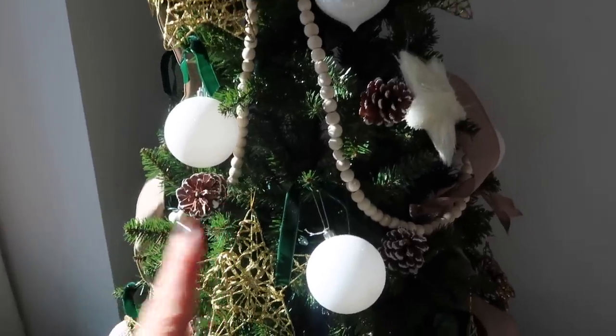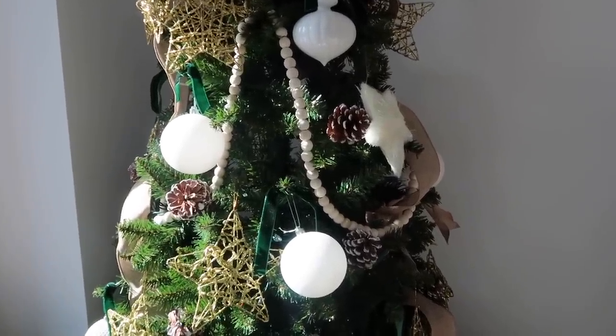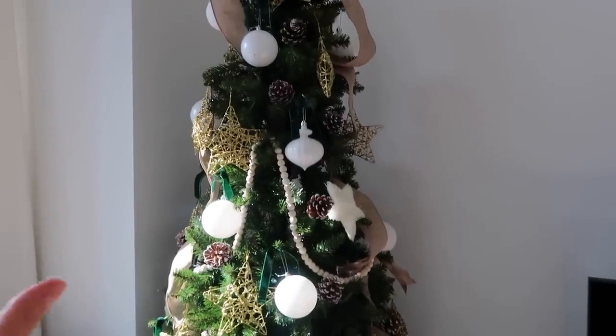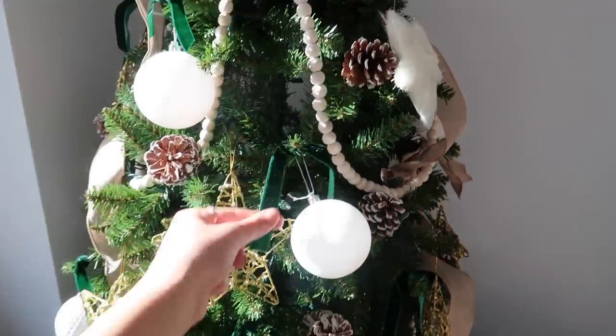Last year I did dried oranges, but I actually threw those away because I'm not sure how long they last, and I was afraid that they would mold or attract rodents. I think it's still really pretty and minimal. I'll show you later when it's all dark out. And I just love these little ribbons on it. I think it's a really cute touch.